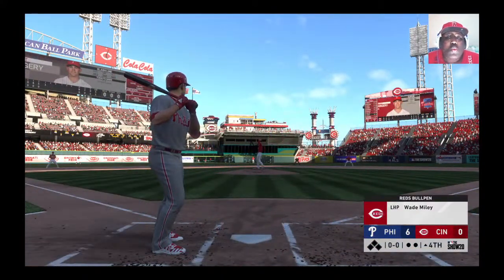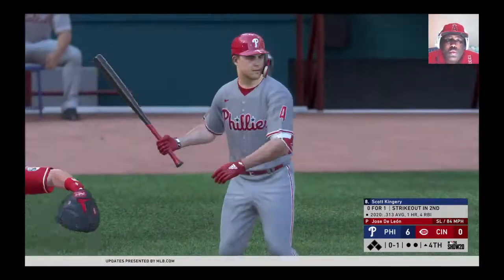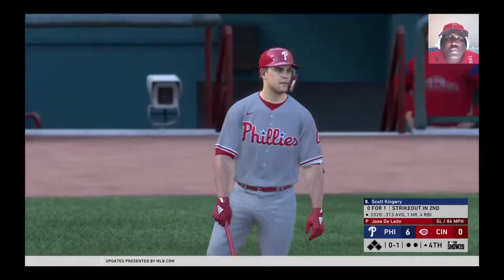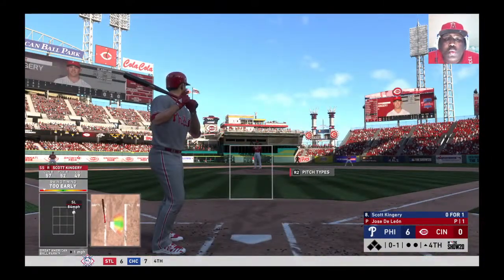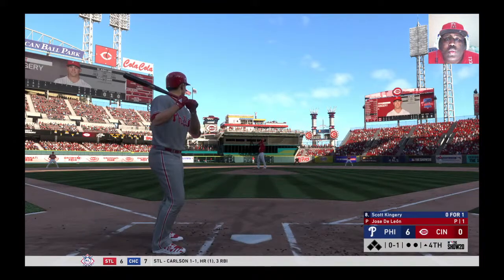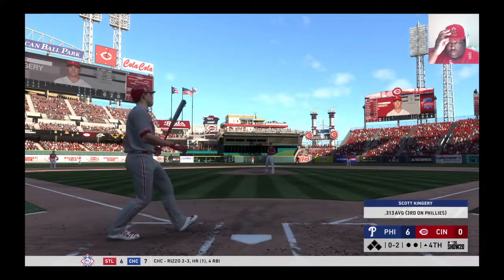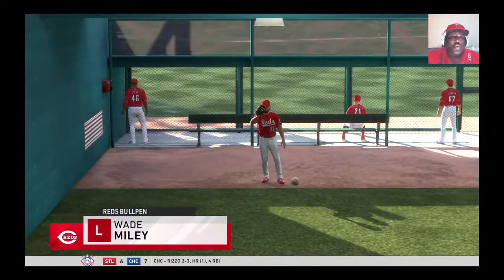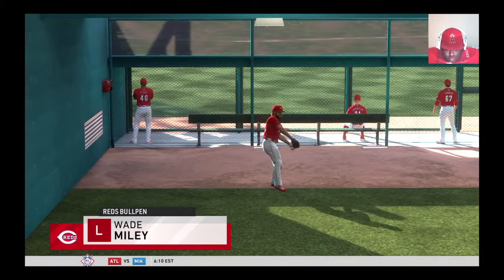Stepping in now, Scott Kingery, the second baseman. As the first pitch to him is swung on and missed for strike one. 6 runs, 7 hits, and no errors on the ledger for the Phillies to this point. A swinging strike, and now it's 0-2. Looks like the Reds are going to have some stirring in the bullpen as a lefty's begun to heat up down there.